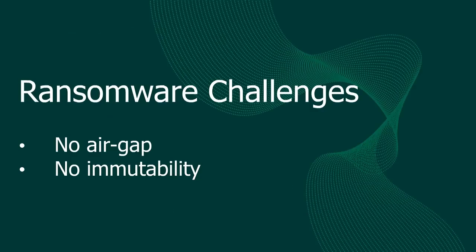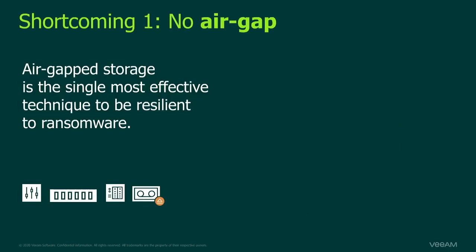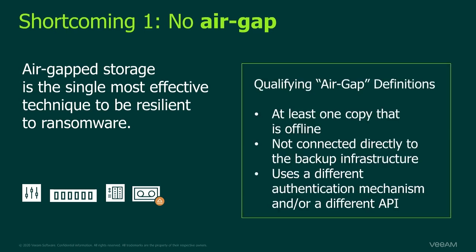And so one of the main challenges for protecting your data against ransomware, and we're going to dive into each one of these, is air gapping your data and having immutability of your data. So shortcoming one of most organizations' data protection strategy is they're not air gapping their data. So what is air gapping their data, and what is Veeam and Cloudian doing together to in effect give your data a complete air gap from the primary production network environment?